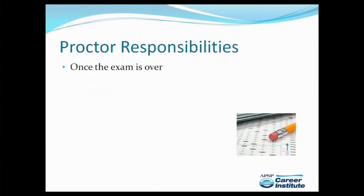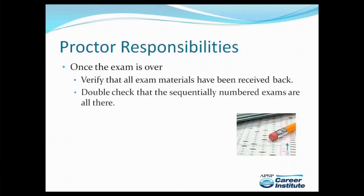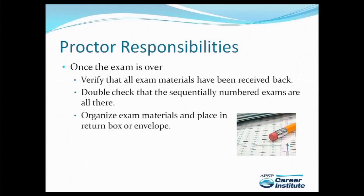Once the examinees have departed, do a clean sweep of the room to ensure that all exam materials have been picked up and that no one left anything of value in the room. Making sure the answer sheets stay with their exam booklet, reorder the test booklets sequentially to double-check that you have all the booklets. Once you've verified that, you can repack the box or the envelope with all of the exam materials, plus the check-in sheet and any other necessary paperwork.